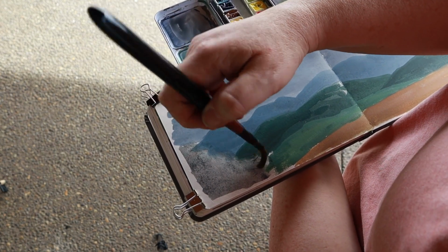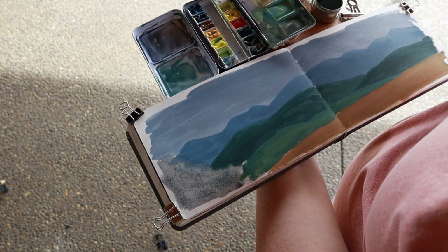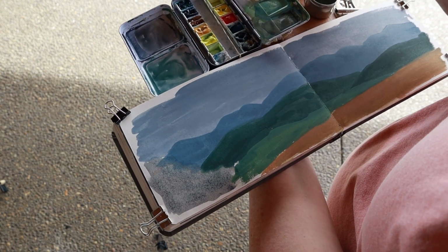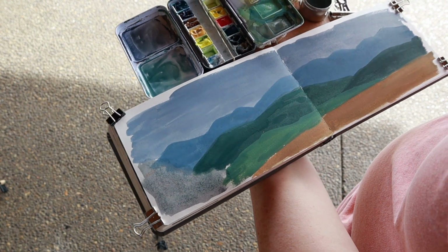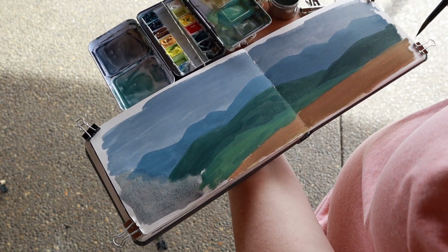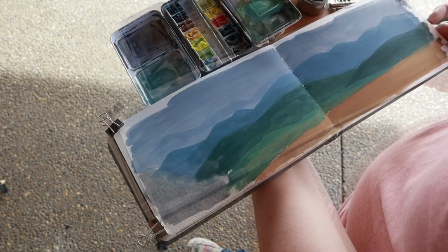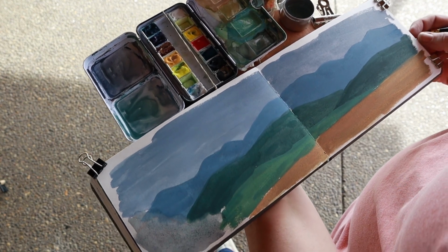Soften the edge kind of by scumbling. There we go. And then there's like trees and stuff over here I can add. But you know what? I think I'm going to keep it really simple. I have limited time today because I am teaching a class soon.